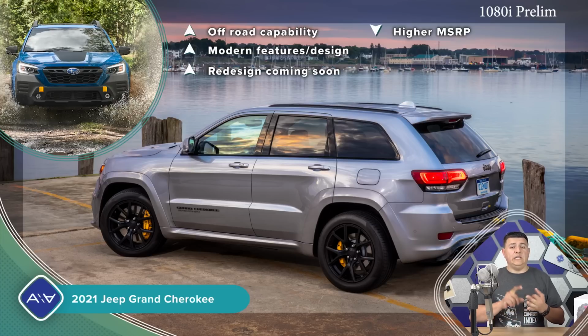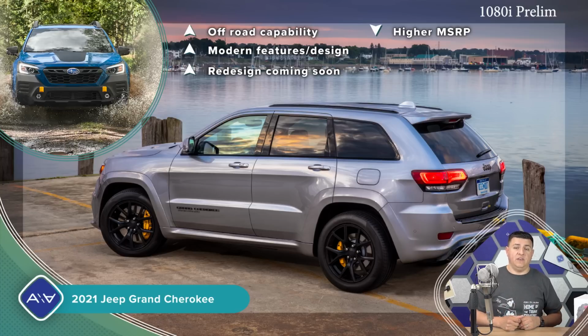The ability to not only lock the center coupling and lock the rear axle, but also to really improve your gear ratios means that the Grand Cherokee really is in a different category in terms of capability. You can also get an adaptive air suspension that will give you even more ground clearance than we find in the Subaru Outback. The downside is that you're going to pay for that because the Grand Cherokee with all-wheel drive starts at $36,970. If you want the two-speed transfer case, that's $38,660.